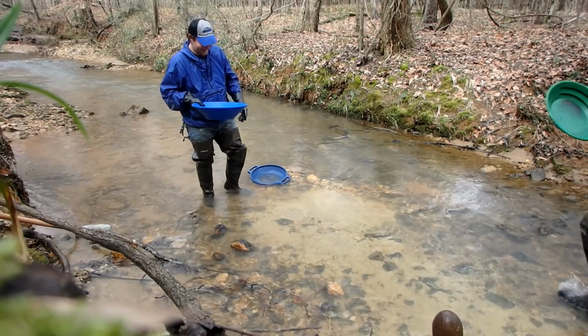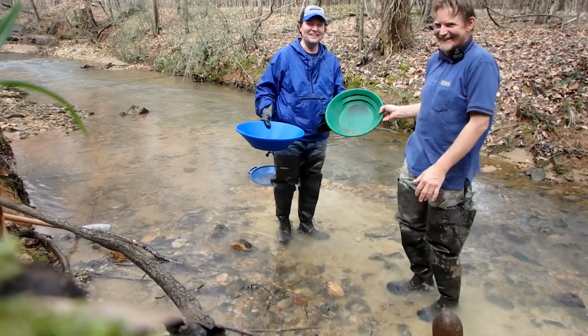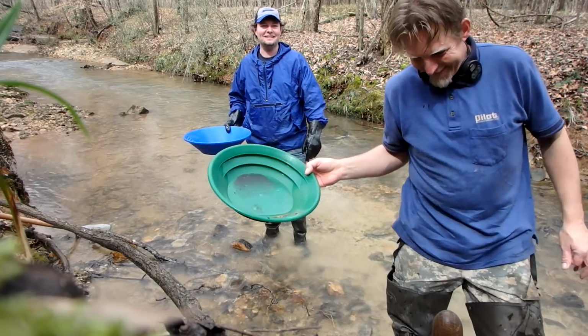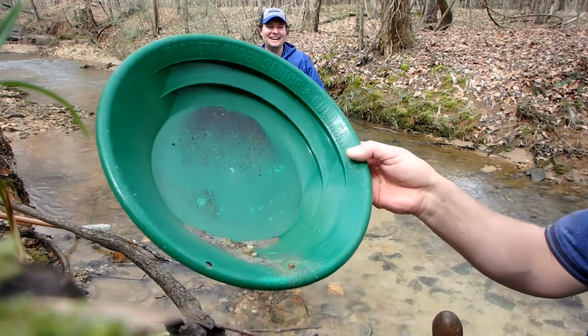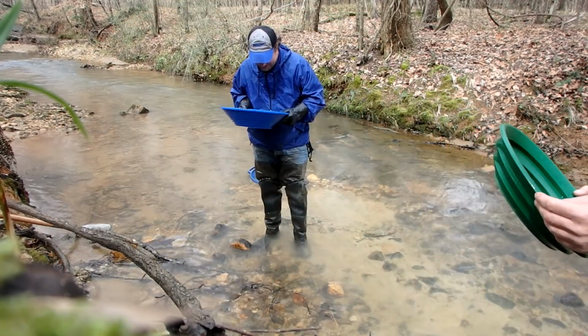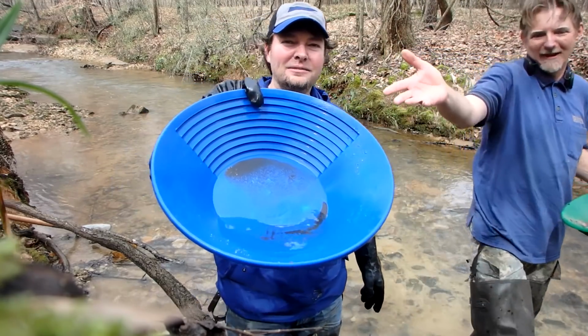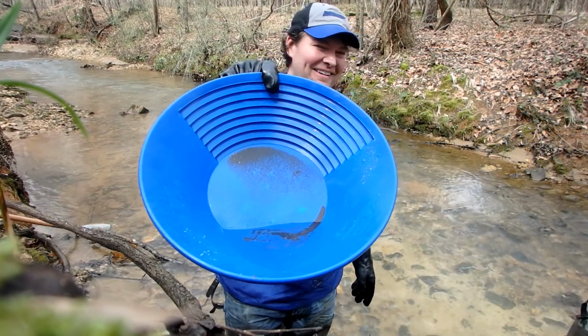A couple of shapes. One looks like a little... Oh yeah. There you go guys. See what Peter has. And I got two nice little bitty ones. Yeah, that's a good pan. It's not bad. So there we go guys. I mean look, this is a great pan for chat today.